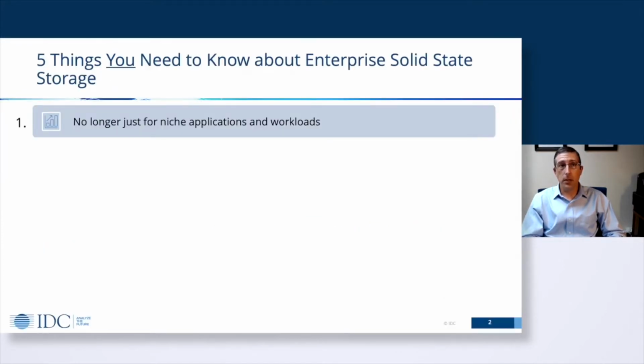The first thing you need to know, if you are someone evaluating the technology, or if you're just looking to better understand where the technology is going in the future within enterprise storage systems, servers, or within the cloud, is that SSDs are no longer just for niche applications and workloads.